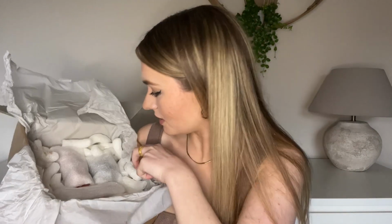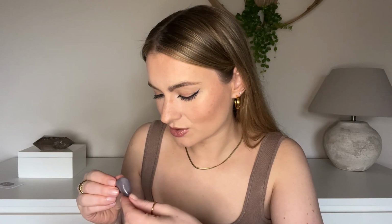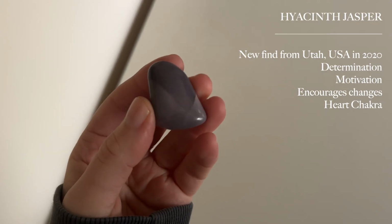It's not even a crystal. Oh, one of the crystals just fell. That might be the hyacinth jasper. So I'm going to go with this one first, because I think that is my little hyacinth jasper tumblestone. Oh wow, this one is a very beautiful purple and lilac tone. That is honestly so pretty. There were other ones that were a bit more pinky. It's just so smooth. It looks like it has little cracks in it, but you can't feel them, and this is such a lovely size tumblestone.